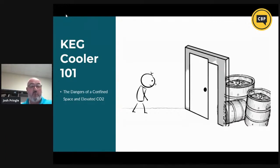So, the incident people point to most frequently these days: there was a fatality at the Atlanta Braves Stadium. A draft technician was working in the cooler, the door shut behind him, and he couldn't open the door because of a latch issue. There was a CO2 leak, and he was passed out and dead pretty quickly, unfortunately. That case is still in litigation, as far as I understand. So be mindful of those keg coolers if you've got one.